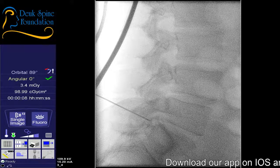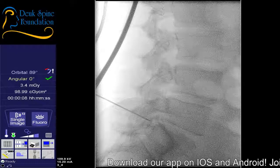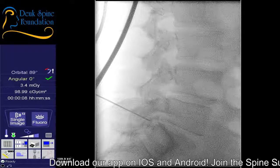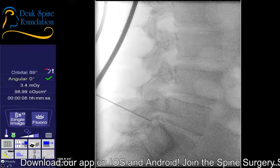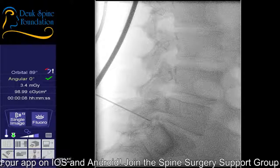I wonder if we can get the S1 end plate lined up a little better. Let's try some wag. Oh, you're talking about this here? That's my hand right here. You feel that? Lower. The squeezer on your calf?